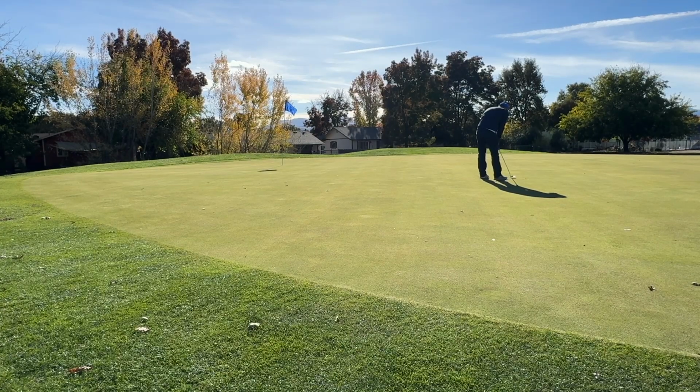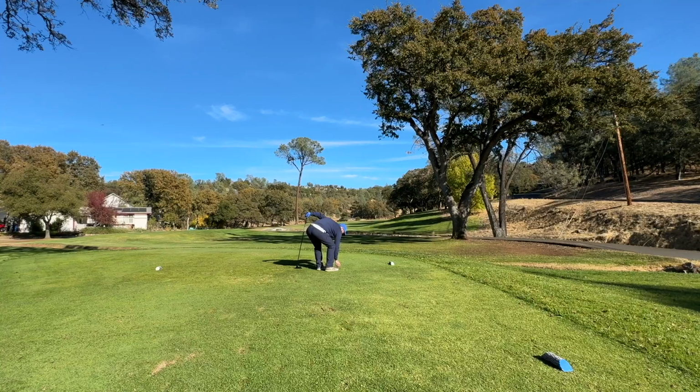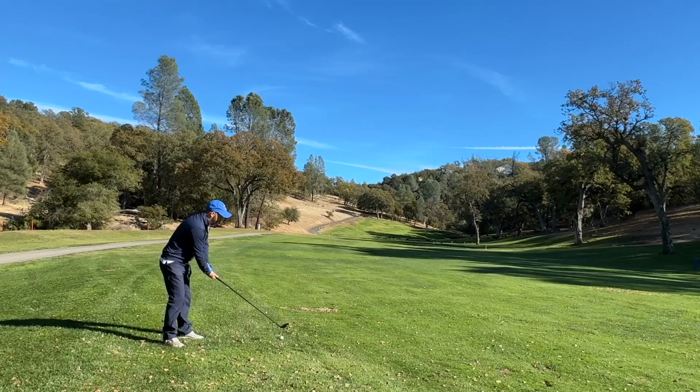Tricky little green. Not the most undulation, but it definitely wasn't the easiest greens to read. Subtle breaks, and that one got me. And they're very fast. Now, this is the strength of the course right here. When you get to this hill, I would dare say this is better than what he did at Torrey Pines because he takes advantage of the architecture, the land, right?